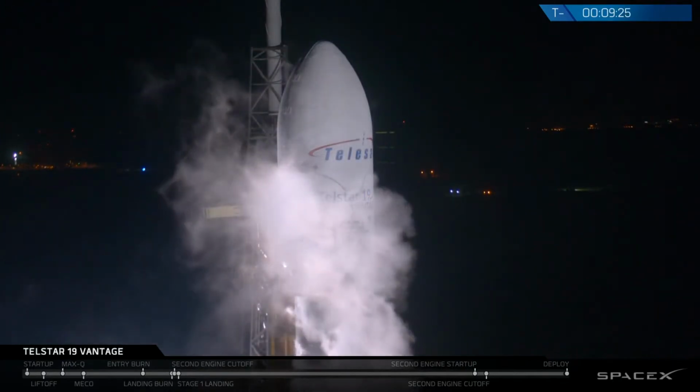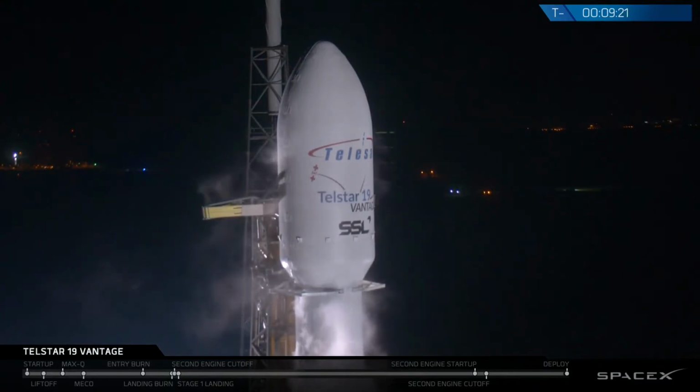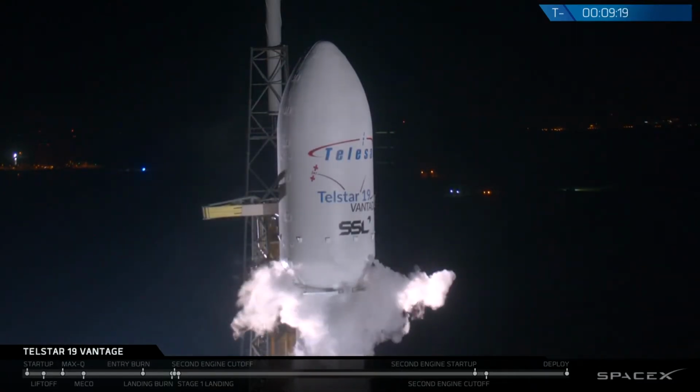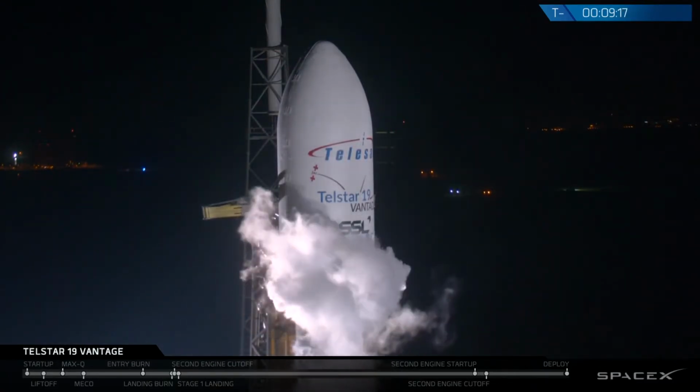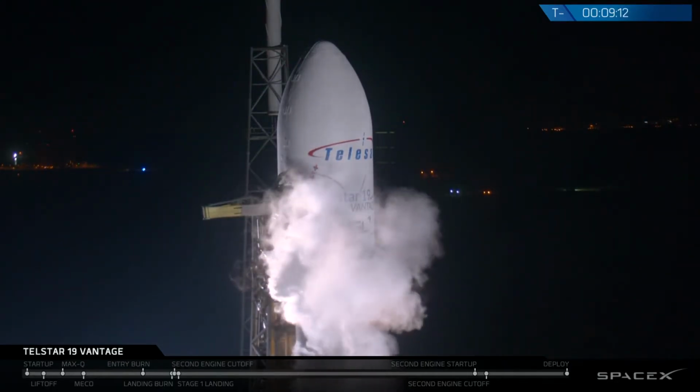The spacecraft, Telstar, is currently healthy as well. In these final moments before launch, just like Falcon 9, they are conducting checkouts to ensure that the spacecraft systems are functioning nominally before they are called to do so in flight.